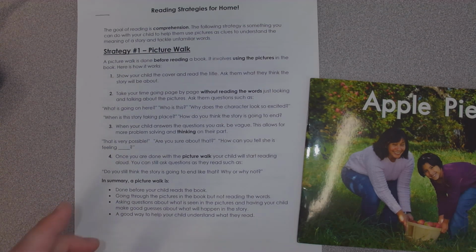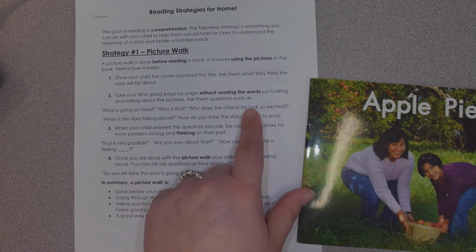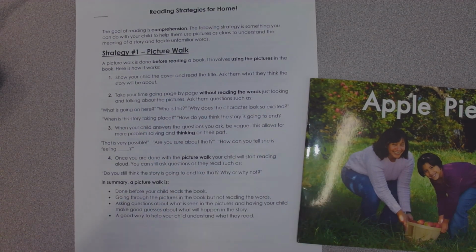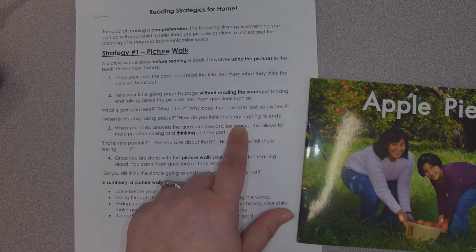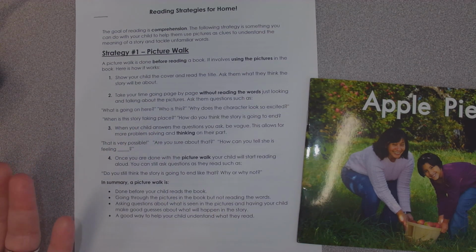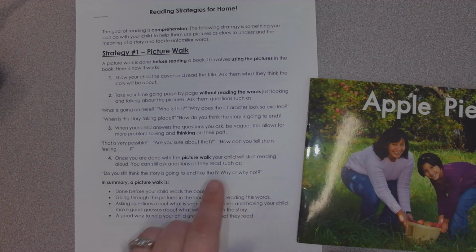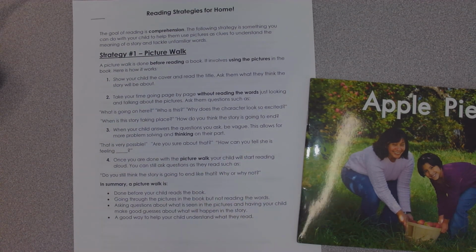And as we go, we might ask questions like, what's going on here? Or who is this? Or why do they look so excited? You could even say, how do you think this story is going to end? It's a really good idea for them to make some predictions. So when your child answers those kinds of questions, you can also be vague, saying, oh yeah, that could happen, or how do you know that's going to happen? Or even how can you tell she's feeling this way?